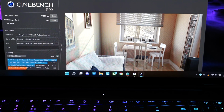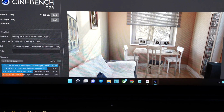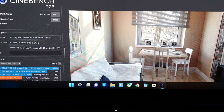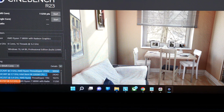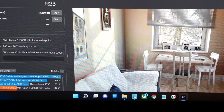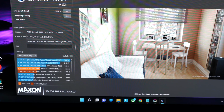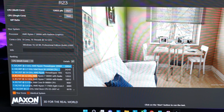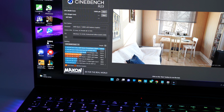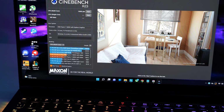Next up, Cinebench. On both the quiet and balanced power profiles, it will score around 10,000 for the multicore, which I will say it's an amazing performance. However, changing power profiles from quiet to performance will increase that number by 20%, resulting in a score about 12,000 for the multicore.